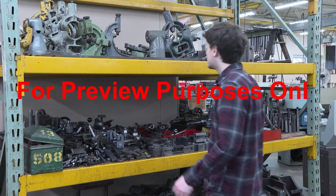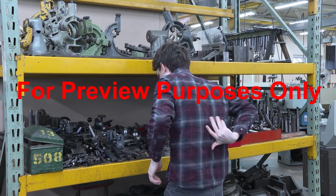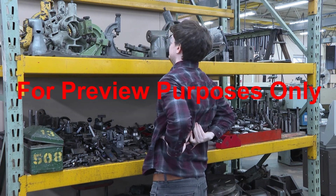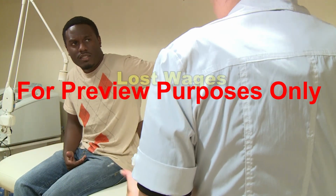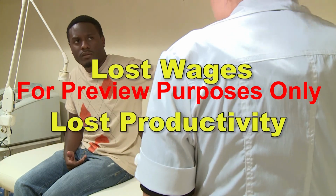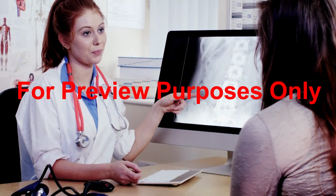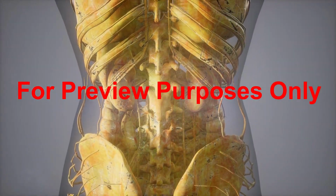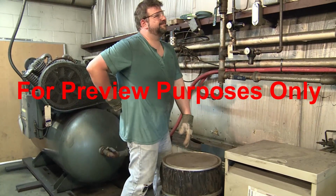More than 1 million back injuries occur in the workplace every year, making bad backs a major cause of days missed from work. That's a lot of back pain, not to mention lost wages and productivity. But it doesn't have to happen. To avoid back pain and injuries, we need to look at how the back is structured, how it works, the problems that can affect it, and what we can do to prevent them.